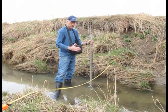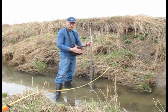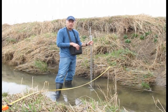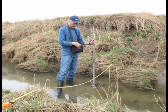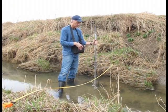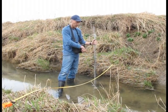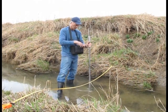So I'll take measurements at intervals across the creek, and I'll multiply all of those results together, and that'll give me a flow. At this point in the creek, we are measuring 0.31 cubic feet per second. So I'll take that measurement of 0.31 cubic feet per second there, then I'll move over an interval, and I'll do it again.